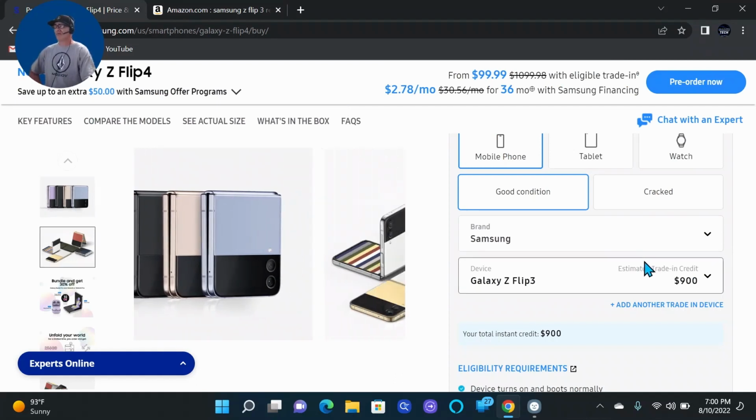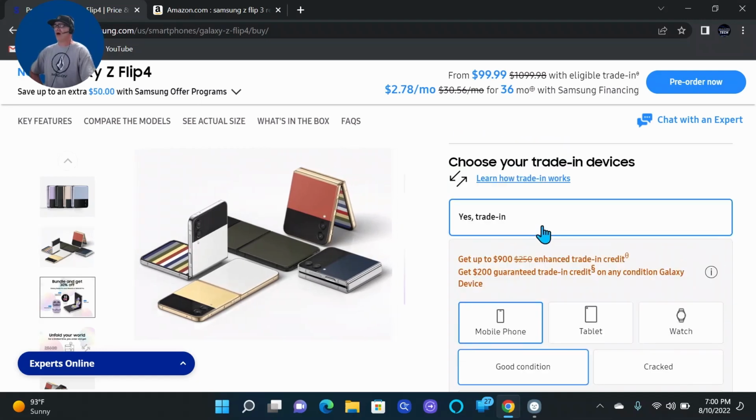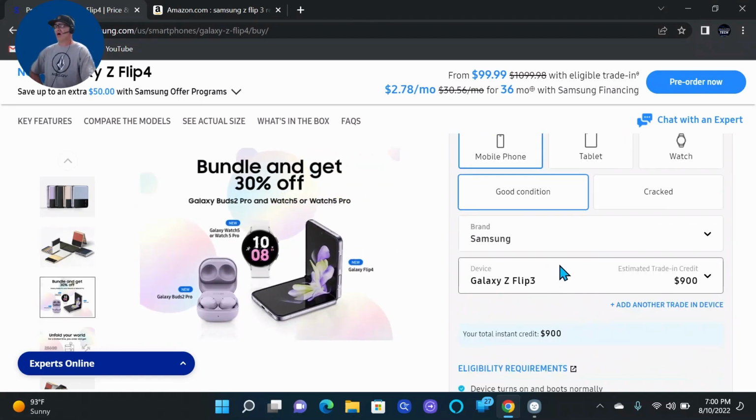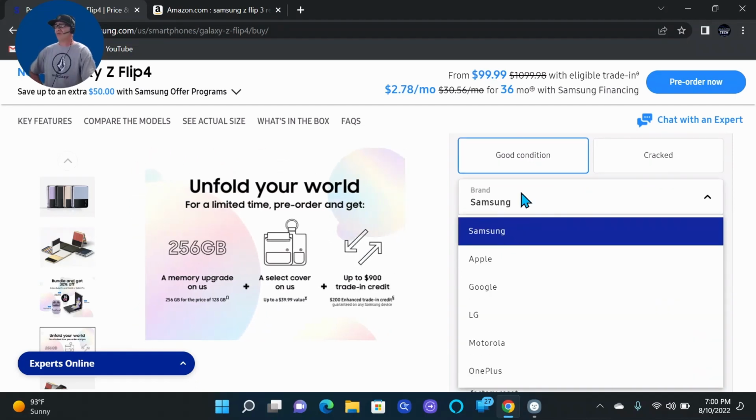So if you want to get the Flip 4 and you don't have anything to trade in at all, yes, you do have a trade-in. Make sure you pick that. Pick mobile phone. I went through every one of these options. These are your best deals going.